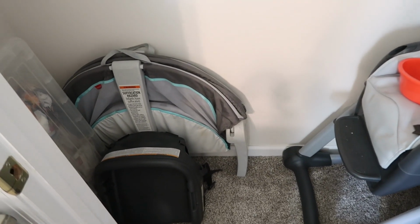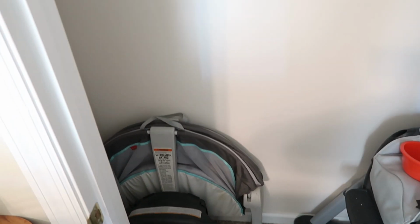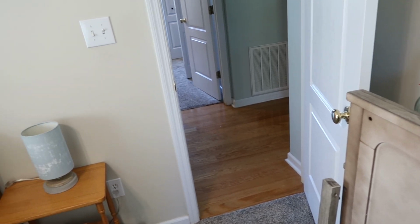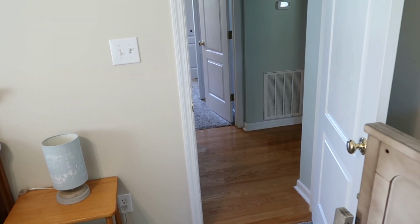So this closet already has some baby stuff in it. We have a high chair, part of a little potty chair, booster seat. This is an outside dome thing that infants can sit in and play. So all the baby stuff needs to come in here. So my plan is to just clean out Grant's closet and bring all the baby stuff in here and organize and declutter and donate things.